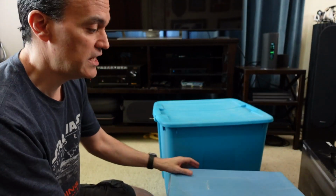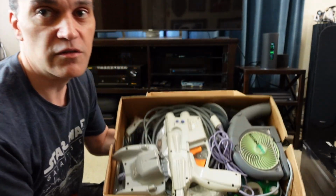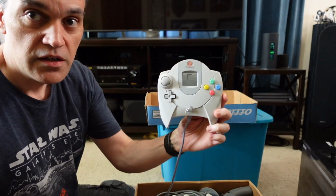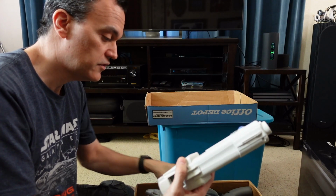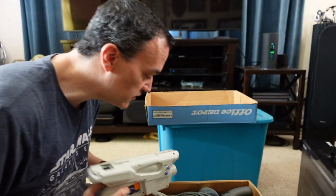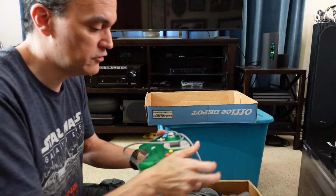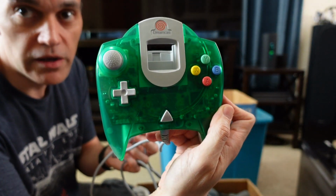That's really, really heavy. So it looks like we got a ton of accessories in this box. I'm not going to go through all of this, but the Dreamcast controller. Yep. Looks like we have a light gun probably for a Dreamcast as well. Here's my main Dreamcast controller. I remember that one quite well.